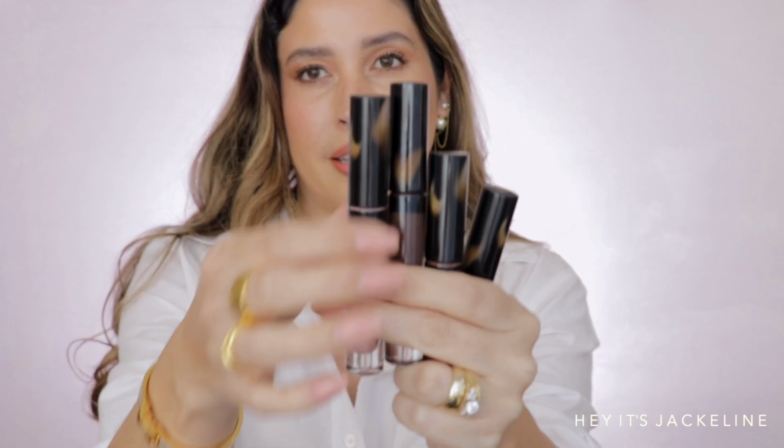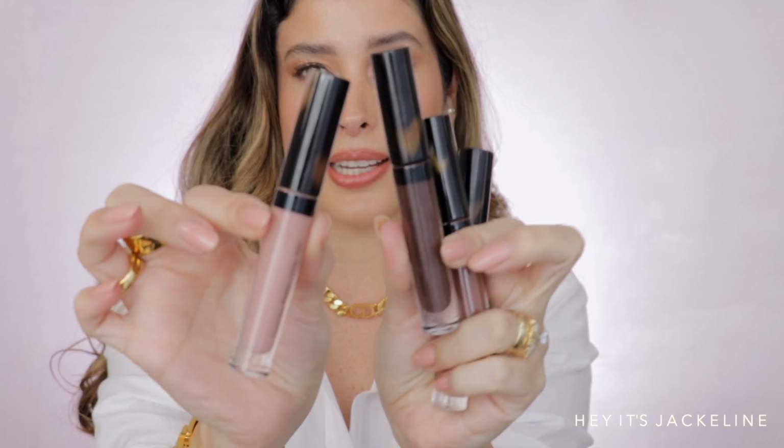Love them, love them. And now let's talk about gloss. And there's only one gloss right here that I have tried this month, and honestly, they are so good. They are the Posh Glosses by Victoria Beckham Beauty. I mean, to begin with, look at this amazing packaging.